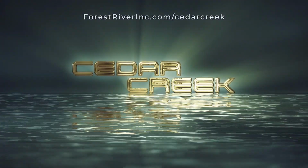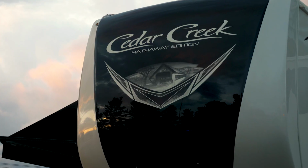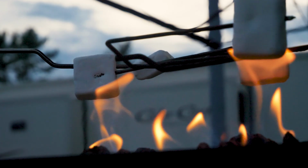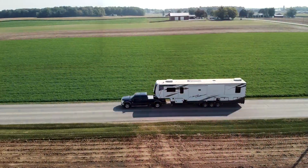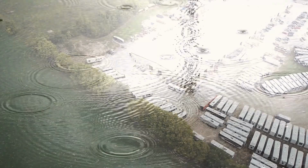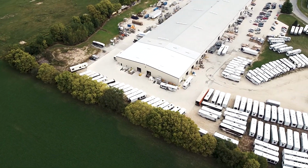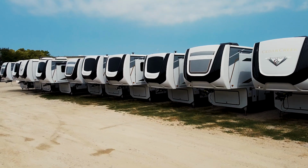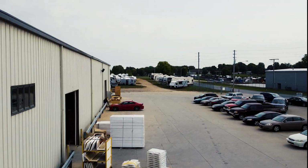Cedar Creek is dedicated to enhancing the joy of the outdoors and your peace of mind by building better quality recreational fifth wheel and wide body destination travel trailers designed to endure rugged road conditions and the ever-changing weather. Cedar Creek's 125,000 square foot manufacturing facility was built specifically for the Cedar Creek line of products and employs over 135 people. Each unit takes approximately 3 days start to finish in the state-of-the-art facility.